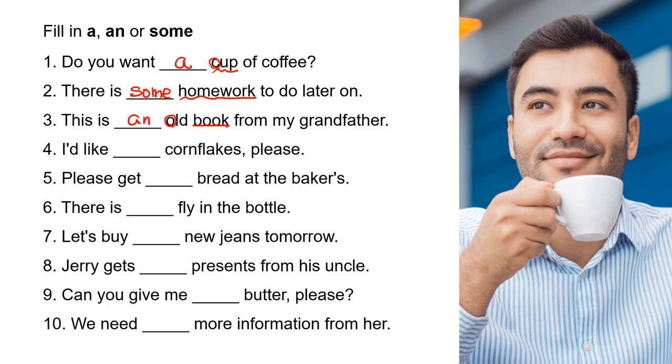Number 4. I'd like some cornflakes. Cornflakes is plural, so we need to use some instead of a or an. I'd like some cornflakes, please. Number 5. Please get some bread at the baker's. Bread is non-countable, so we need to put some. Please get some bread at the baker's.